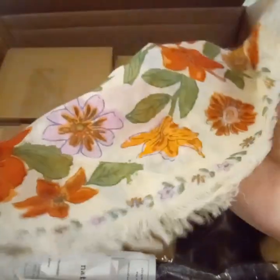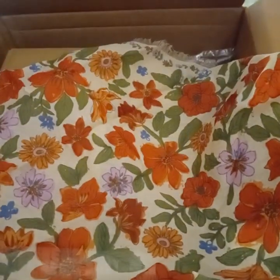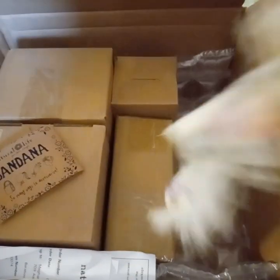Super pretty. I like to braid my hair and then put that on top of my head to tie it on for summertime when it's really hot and sunny out, and it keeps my scalp from getting sunburned.